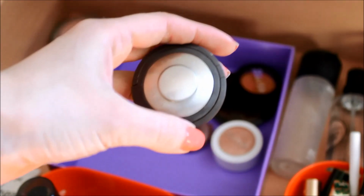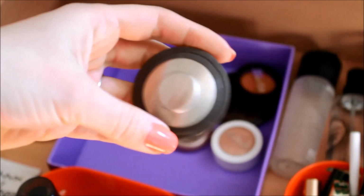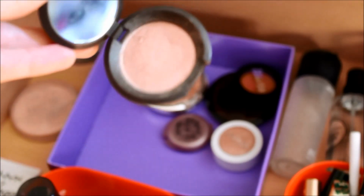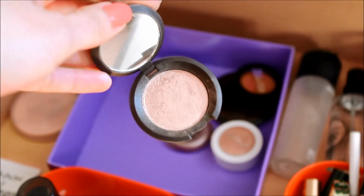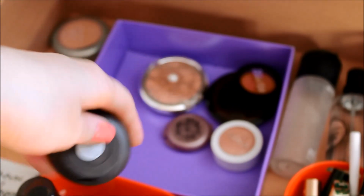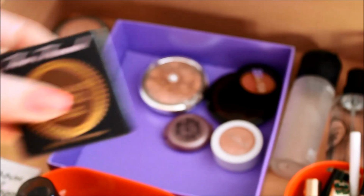This is the Becca highlight in Opal. This has been in for 2 rotations now, so for like 3 months. It's time for it to go. I love the shade of this. I love the beigey kind of undertone to it. That Physicians Formula one has the same type of undertone, and I really think it's flattering on my skin tone.